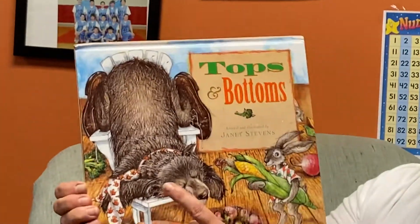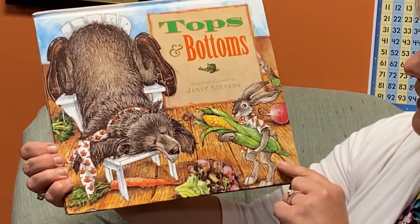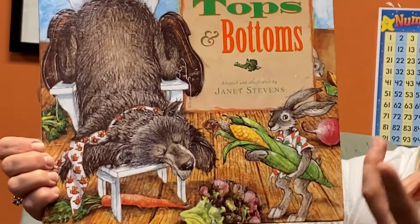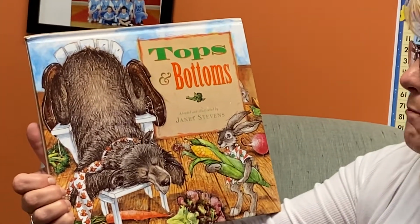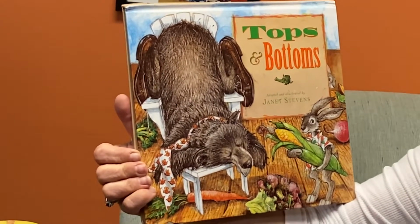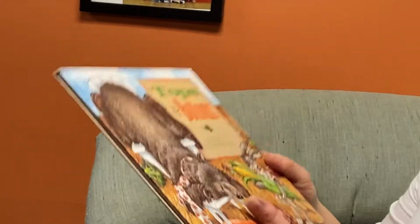And look, you can tell. Look at the characters. We got a big old sleepy bear, and I think he's wearing a tie. And then we've got a little bunny. I love it. He's wearing a carrot shirt. Animals wearing clothes? Definitely pretend. It's called Tops and Bottoms. It's written by Janet Stevens. She wrote the words, so she's called the author. And she drew the pictures. So she's called the illustrator, Tops and Bottoms.